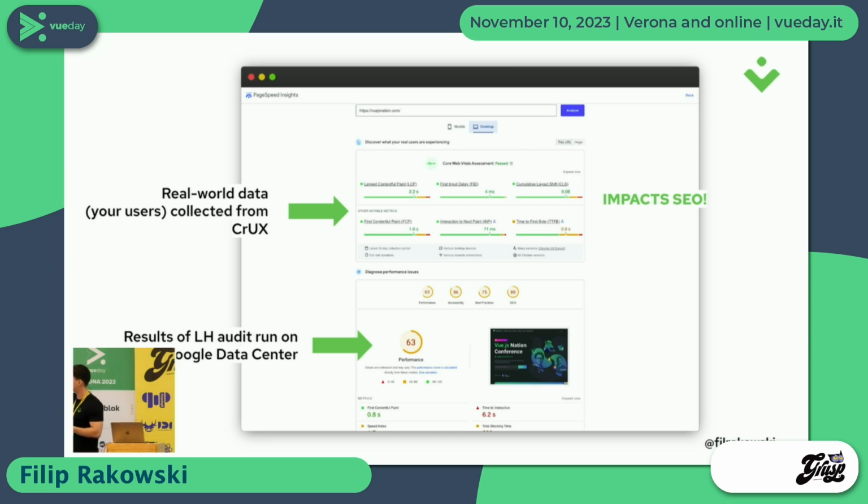The good news is PageSpeed Insights will actually also tell you how your users are experiencing the website. So the scores at the top are actually Core Web Vitals, and also 3 other important metrics like Interaction to Next Paint, which will actually replace one of the Core Web Vitals, I think in March next year. So it is worth looking at.